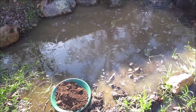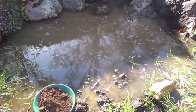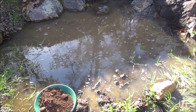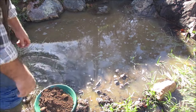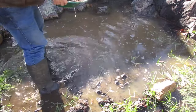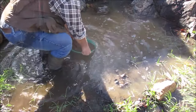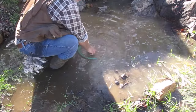And see if I can get a better speck. That last one was microscopic and that was only one. So I'm starting to think the gold might be better up the top, but I haven't really got to the bottom of the bedrock yet.